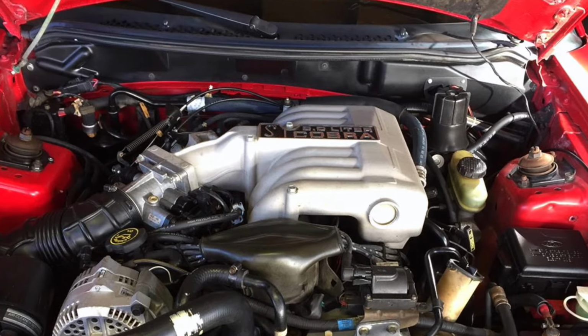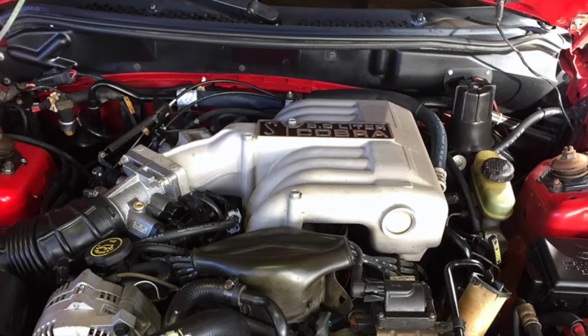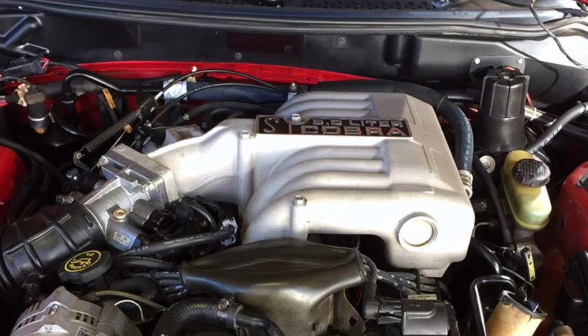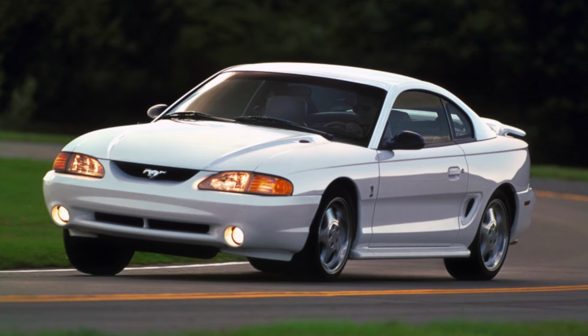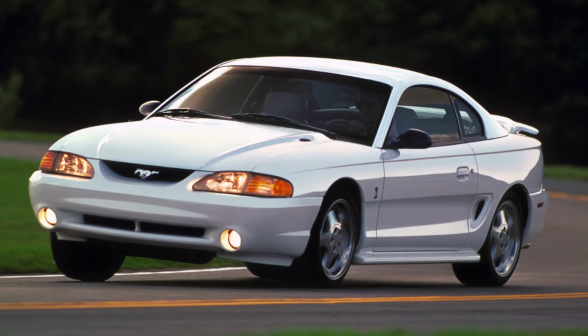With the debut of the redesigned SN95 Mustang for 1994, SVT provided its unique blend of performance-enhancing features to really make the 94 through 98 Cobra special. The interior featured new white-faced gauges and a Cobra inscription on the airbag.